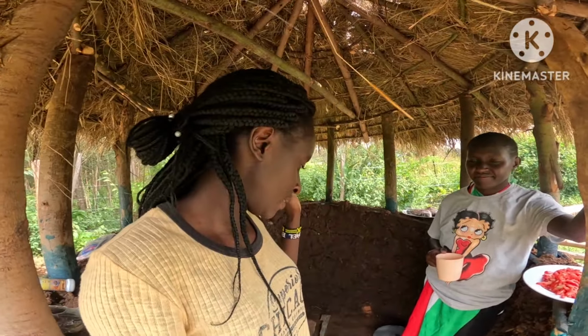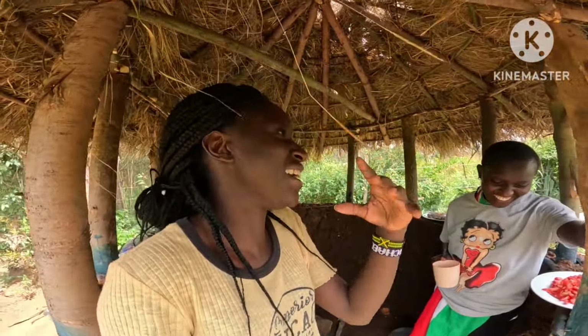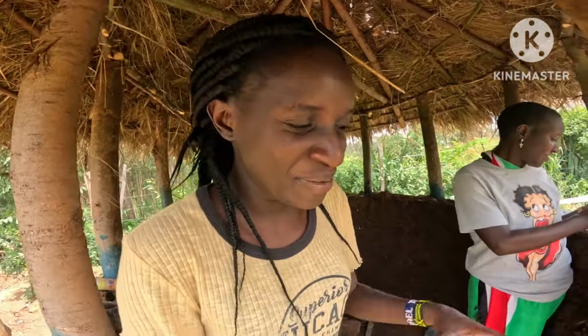So we'll look for them slowly by slowly. Actually, it's the only thing which we need. There's not much there. So we're going to look for it, and then we'll see how things go. They say don't count your chicks before they're hatched. So we'll be planning that, God willing, when God allows us, and it will be one of the best Christmas ever.